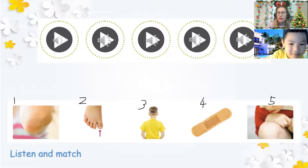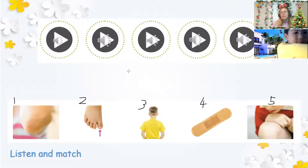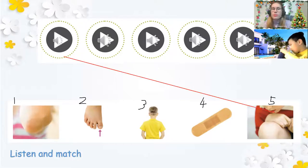Okay. I am looking for the knee. Which one? Knee. Five. Number five, yes. Okay, can you show me your knee like I did? Where's your knee? This is five. Knee, yeah, there we go. Good job. Next one, number two.